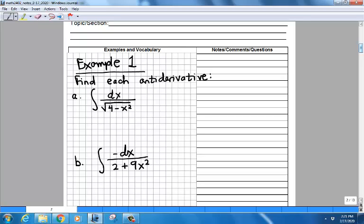But you're going to run into problems doing that because the derivative of 4 minus x squared is minus 2x, and you don't have the x here in the numerator, okay? So I don't think just plain straightforward substitution is going to get us very far. We could try it, but I don't think it's going to get us very far, okay? So that's a really important thing to notice.